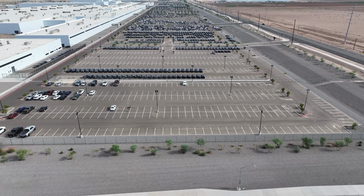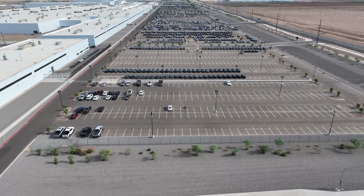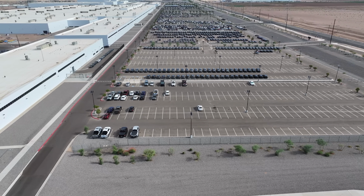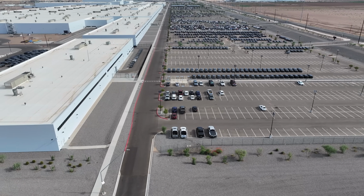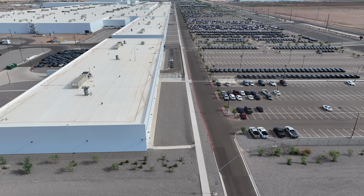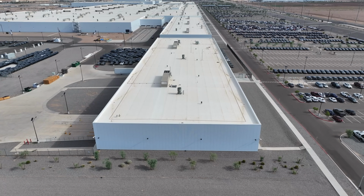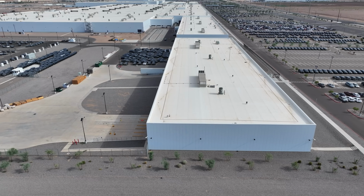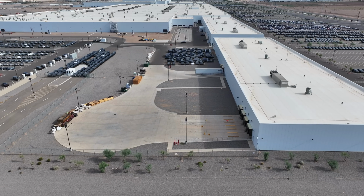And you can see the Gravity up there, kind of on the north edge of this employee parking area. This building to the south is the semi-knockdown building. You can see all of those cars out in front of it. Those are all Air. Those are not Gravity. And as we get around to the back side of it, we start to see a lot more Gravity. And in fact, you can see a white one staged there in front of the semi-knockdown area.